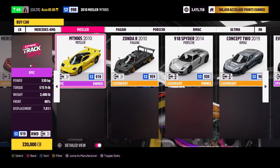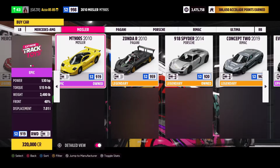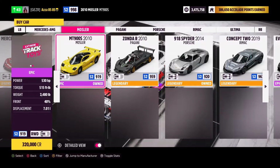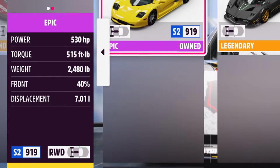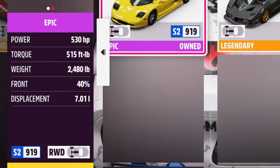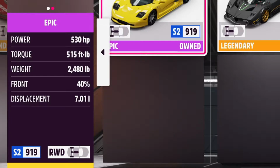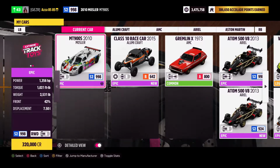So, the price, 320,000 credits. Well, is it worth it? Do you get a lot of car performance-wise, but not so technology-wise? The car doesn't even have power steering. The power standard of this 7-litre V8 that you get from a Corvette Z06 is 530 horsepower, 515 pounds of torque, and it weighs 2,480 pounds. 40% of the weight is at the front of the car, so that's what the car is standard, and this is mine. I think mine's a lot better.